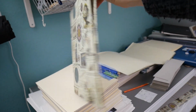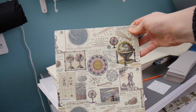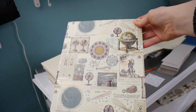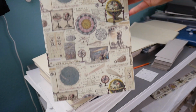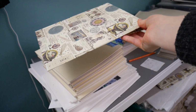It's so pretty. I love it so much. It's such a beautiful paper. And there is this gold on there. It's so shimmery. Oh, I can't wait to finish these sketchbooks. But, oh, it's so much work.